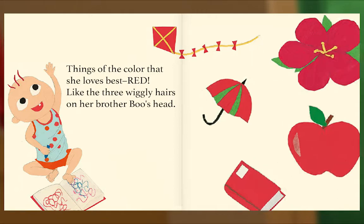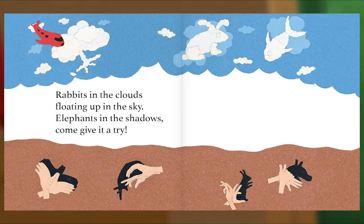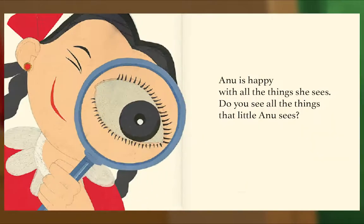Sprinkles on the cake Daddy baked today, and the stars that twinkle at her from far, far away. Rabbits in the clouds floating up in the sky. Elephants in the shadows. Come give it a try. Anu is happy with all the things she sees. Do you see all the things that little Anu sees?